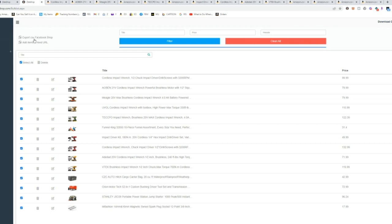Also, if you don't see Facebook Shop right here, you want to go into your settings. You can go up here or just up here and make sure that your bulk settings is actually going to Facebook Shop and not bulk to Facebook Marketplace. And that's only if you don't see Facebook Shop here.